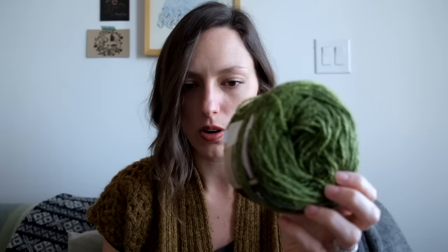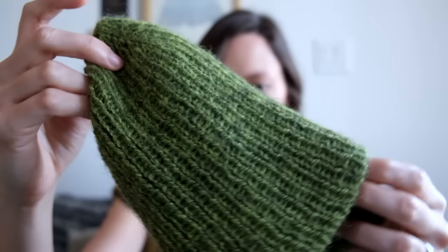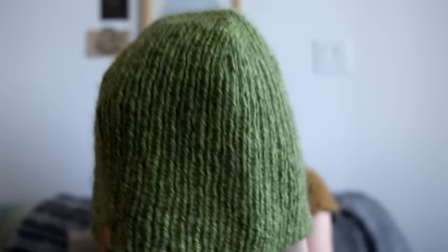This is also one of the dyed colors. I knit a hat out of this, which you can see knit up here. I wear this hat all the time. This is the middle fork hat. It's a super simple ribbed hat, but this yarn is just, it blooms in a really beautiful way.